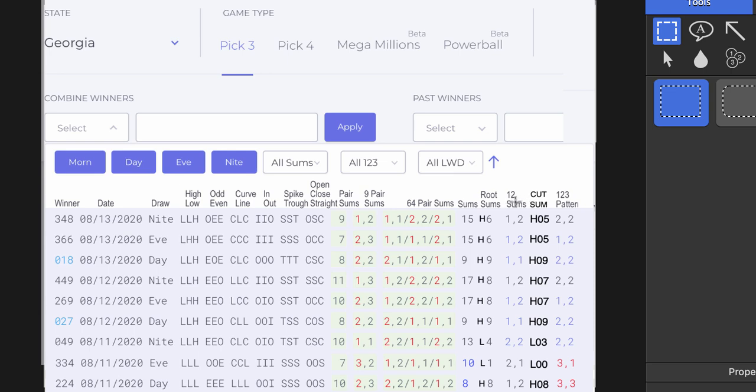Okay, if the cut sum does not flip and it continues to high, and these two here, the root sums, are signaling a change of 1, 2 pattern, which is very likely because look, you got 1, 2, 1, 2 down here, and it'll flip right here. So if this continues, we're looking at 1, 1.